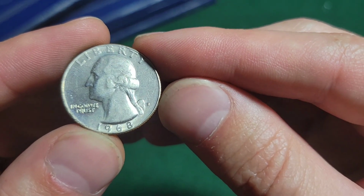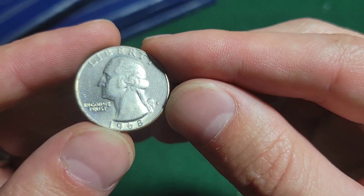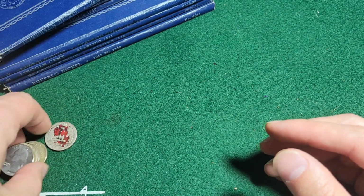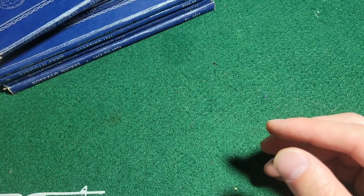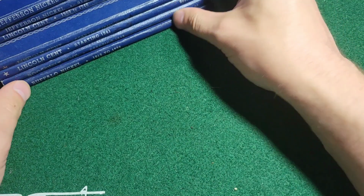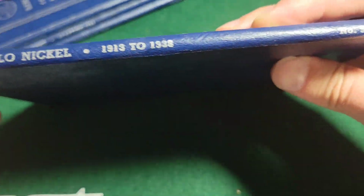And as we can see, they moved the mint mark from the back of the coin to the front of the coin. So there were the 7 quarters. And so we will now look at the Buffalo nickels. So there we go, Buffalo nickel, 1913 to 1938.